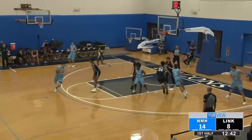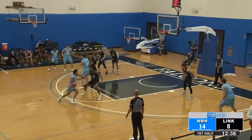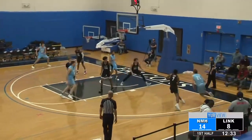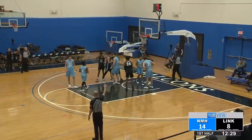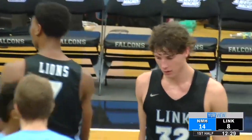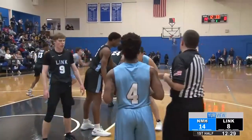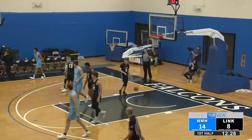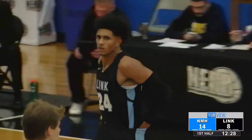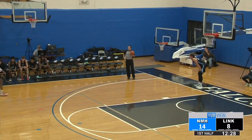Moving with the basketball. Gets it to McCarty. Now Taylor tries to turn the corner. Gets it to his teammate Vucevic, and he drives in and gets fouled. Well, good job by Linkier there defending that action. Northfield was running it crisply, and Linkier was there on every pass and cut. Inbounds quick to Taylor, and another offensive foul called on NMH. So Linkier Prep will take over.